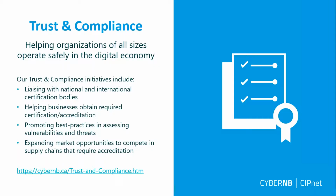So the focus of CyberNB's Trust and Compliance program is to help organizations of all sizes operate safely in the digital economy. Canadian businesses must ensure their systems, operational processes, and data are secure. This is especially true for small and medium-sized organizations, which often lack the resources that larger organizations have to continually monitor threats. So with CyberNB, we can help you with cybersecurity certification if you are looking to achieve that for compliance with the supply chain, or if you just want to demonstrate to your customers that you have best practices in place. And we can also help you with things like privacy certification or program implementation, and even transparency of your products if you are a vendor in critical infrastructure.